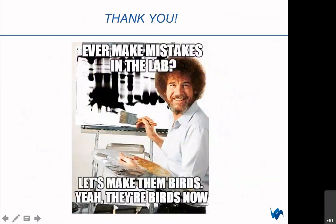This is the end. I thought this was a funny conclusion. You know, ever make mistakes in the lab? I certainly have. And look at this Western blot. It doesn't look that pretty. Let's make them birds.